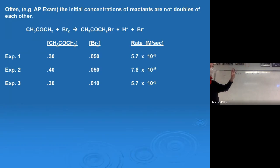Now this one's a little bit different because in all the ones that we've done up to this point, there have always been those whole number ratios. Sometimes when I have one like this, I'm going to do one that I can figure out for sure. This one is actually a little more manageable because I can see that Br2 in experiment 1 and 2 is constant, so I can use that to find x. Remember, if I'm trying to find x, I want Br2 to be constant.